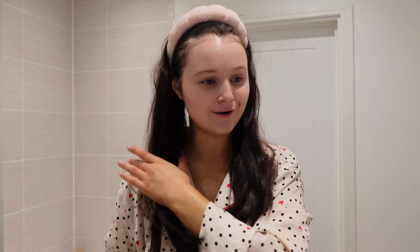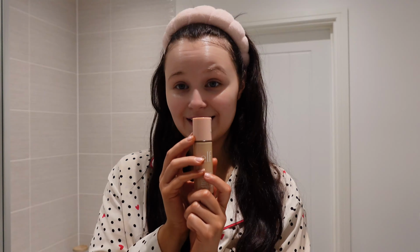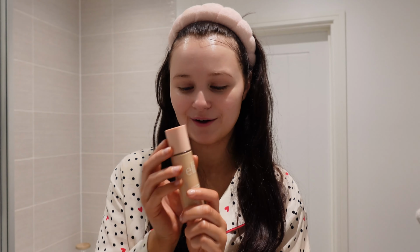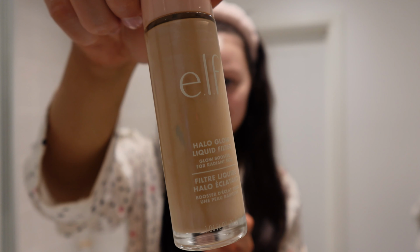So that is my morning skincare. I'm a very basic skincare kind of girl. I really don't like to apply too much to my face. So now it's going to be makeup. This is my most favorite foundation in the world. I cannot live without this now. This is the e.l.f. Halo Glow.